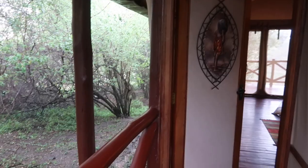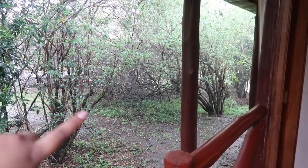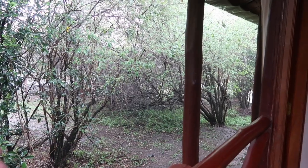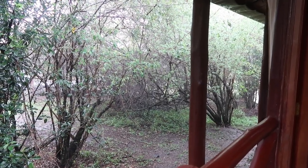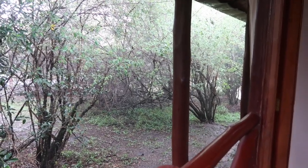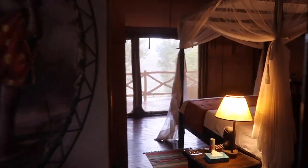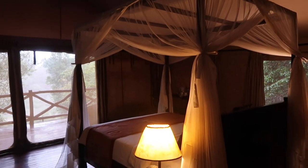This is our tent, so you walk up the path and there is a roof, luckily, in our porch. That's the Maasai River down there. So I think there are hippos, but they stop them from coming into the hotel grounds with an electric fence or whatever. This is our room. The door's already open. As you walk in, look at this beautiful bed.